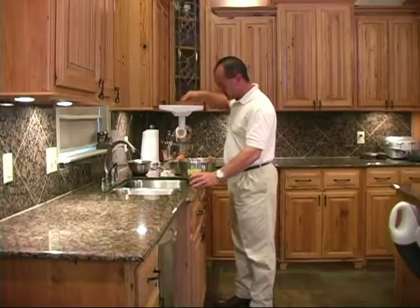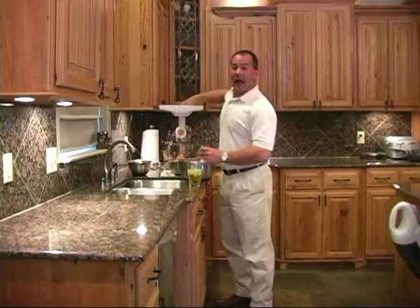Now for Boudreaux's safety tip. When you're grinding these crawfish, it's of extreme importance not to stick your hand in there. Ah!